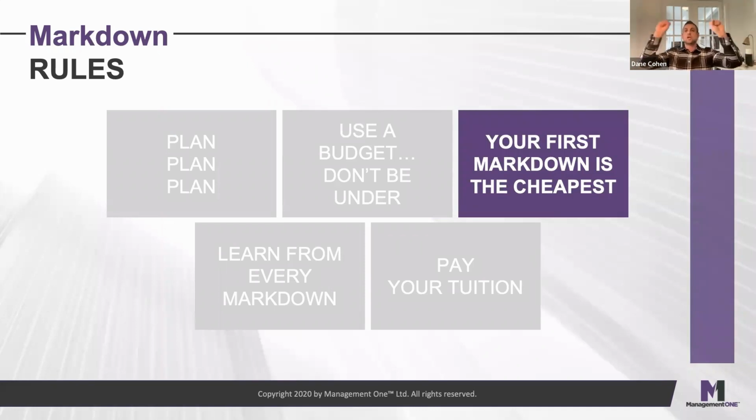Super important. Your first markdown is your cheapest, okay? Here's another way you could get an image of being a sales store, right? You take that polo that hasn't sold in 3 months and you mark it down 10%. What's 10%? That's not a markdown. 10% is what I get when I give you my email at the front register. 10% is a happy birthday. Here's 10% off your purchase. 10% is not a markdown. So that polo will take 10% off, then we'll move it to 20, then we'll move it to 30, then we'll move it to 40.